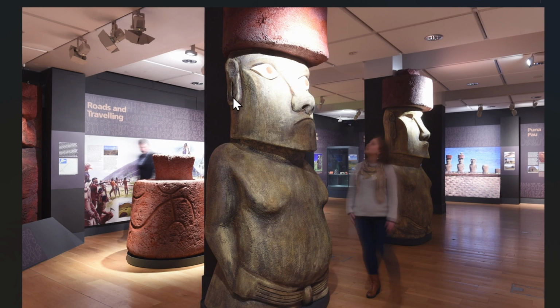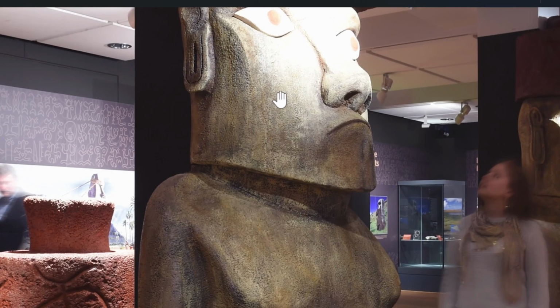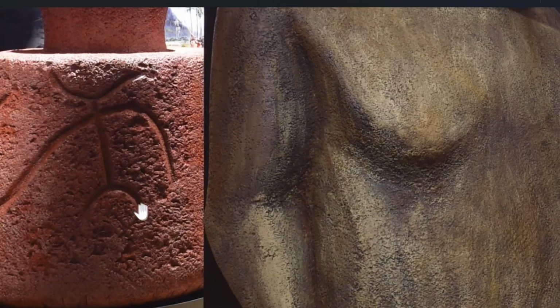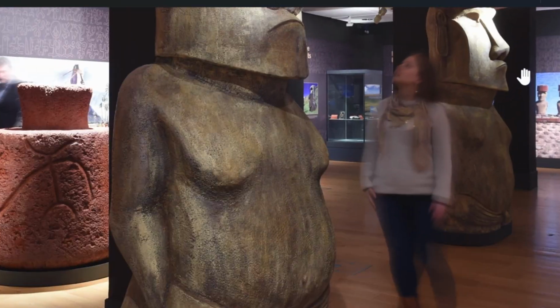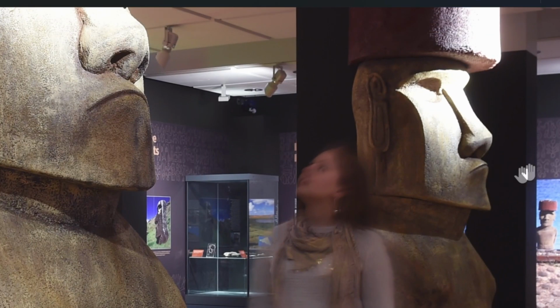Inside the British Museum, they show these two moai statues. These are very detailed. They also have some of the hats of the moai with some detailed carvings. Take a look at these hands. Are these recreations?